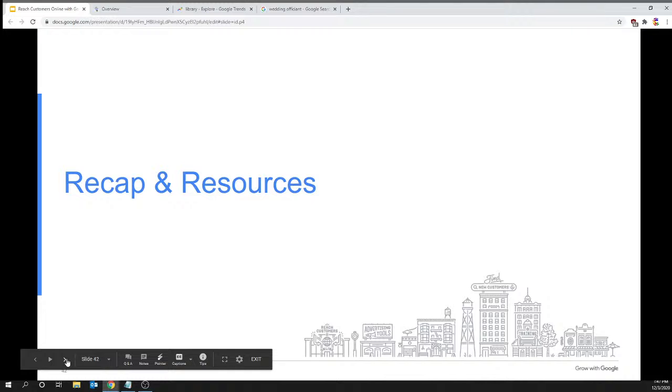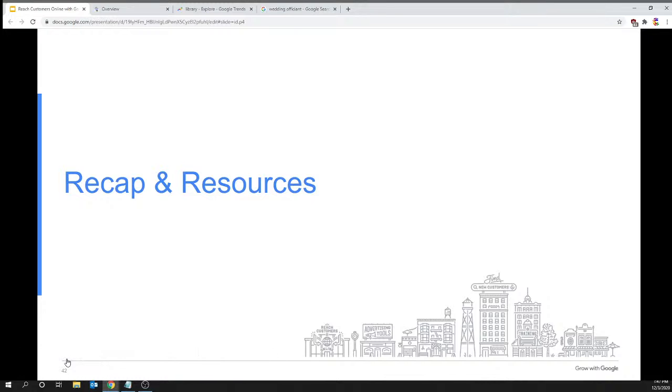So, to wrap up today's session, we talked about different ways to reach customers online, showcasing how you can bring visibility to your products and services in different areas of Google search results pages. Here's a quick recap.